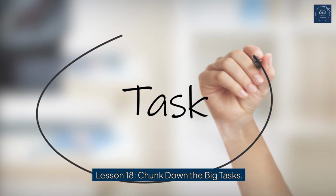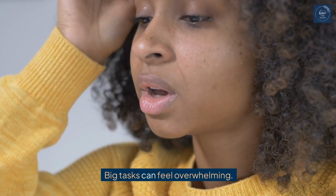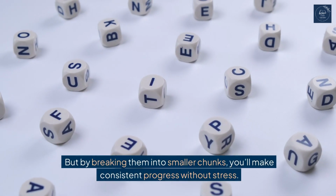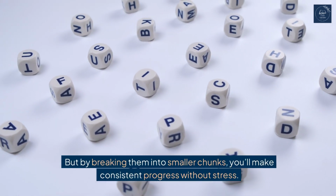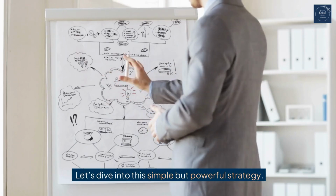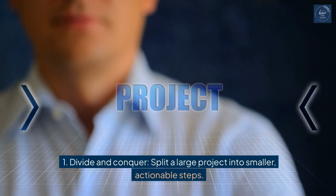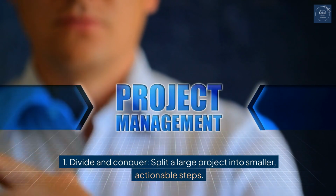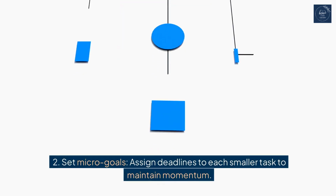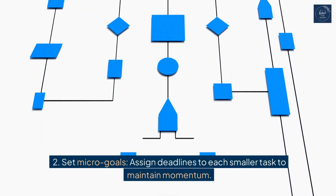Lesson 18. Chunk down the big tasks. Big tasks can feel overwhelming. But by breaking them into smaller chunks, you'll make consistent progress without stress. Let's dive into this simple but powerful strategy. 1. Divide and conquer. Split a large project into smaller, actionable steps. 2. Set micro goals. Assign deadlines to each smaller task to maintain momentum.